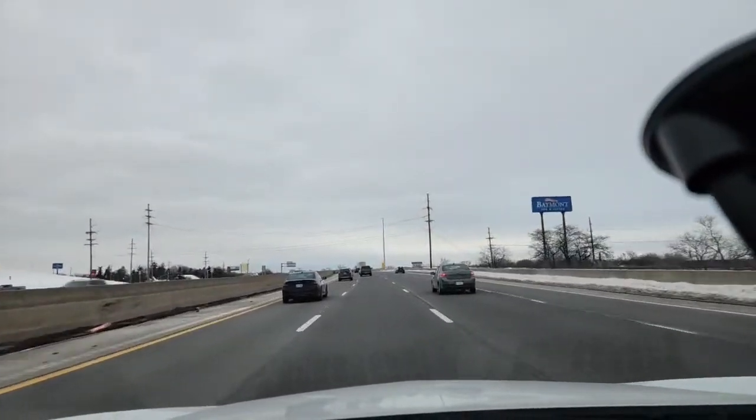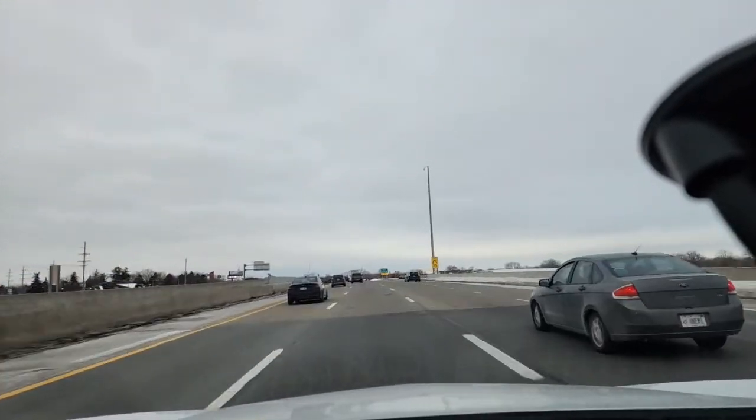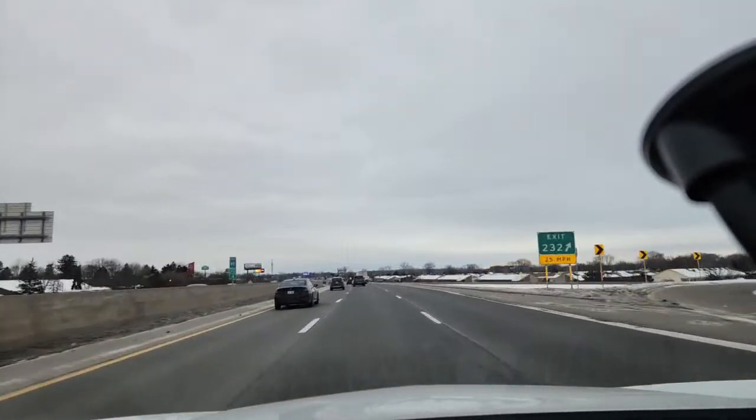I'm trying to. We're about 72 miles an hour. I'm in the middle lane. I'm not late, but I'm just cruising about 72, 73.